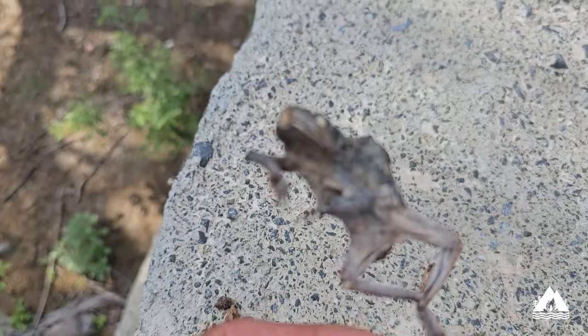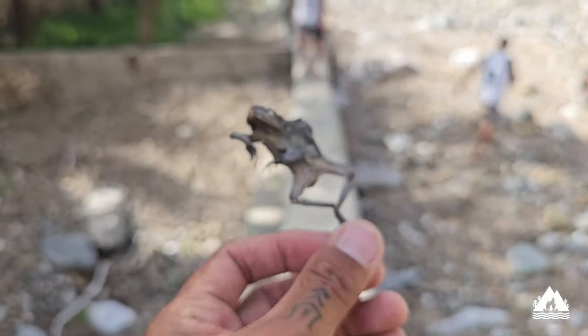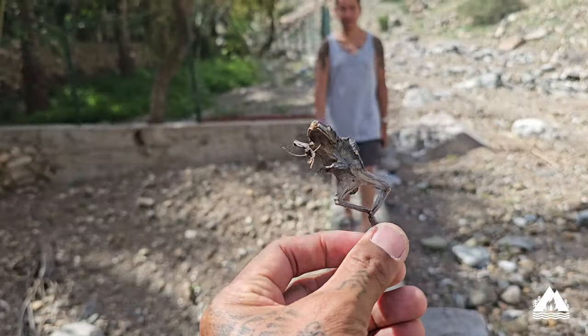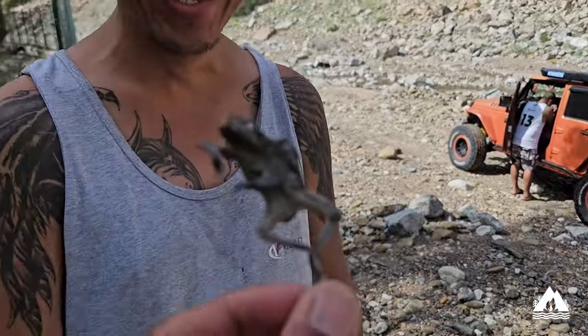Dried frog. Why? Dehydrated frog. Dried frog.